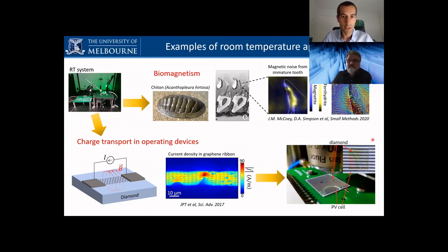But more recently, we've been looking at an application to photovoltaics, and that's just illustrated here in that picture. We're looking at full-size, as in centimeter-scale, photovoltaic cells, crystalline silicon cells. And we drop our diamond on top, our sensor, and we can image the current density in that cell under sun-like illumination. And the motivation here is that this might be a way to track down the location of recombination, which is of course unwanted in photovoltaics.